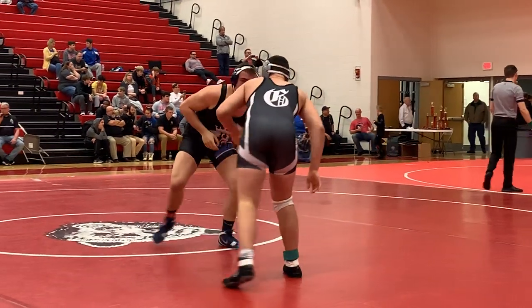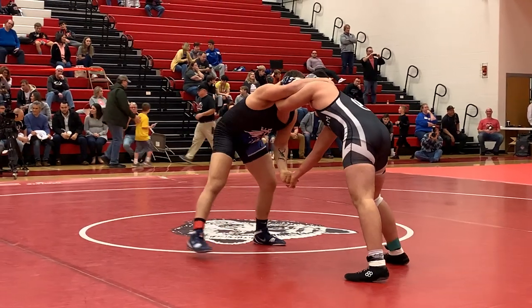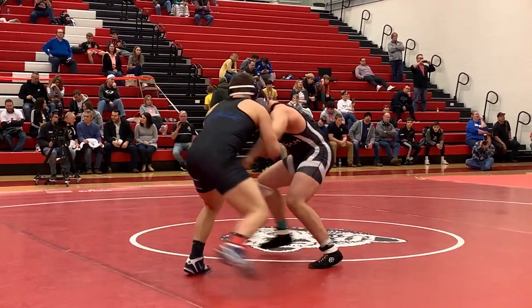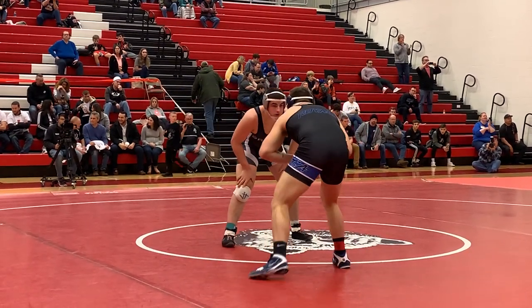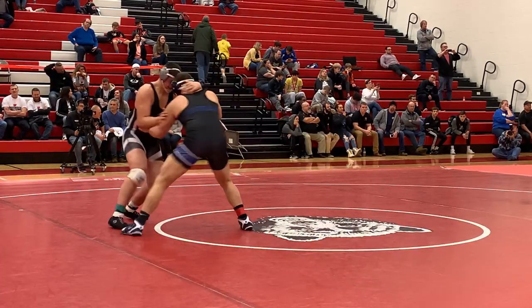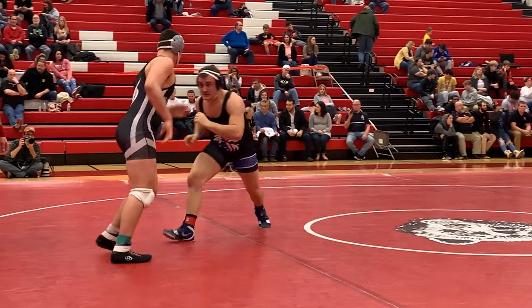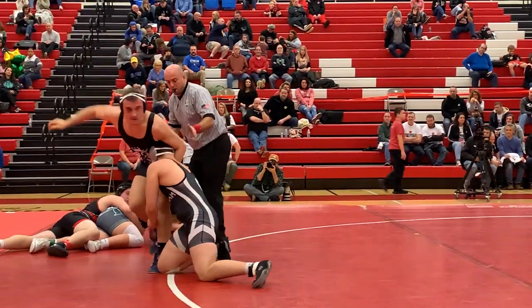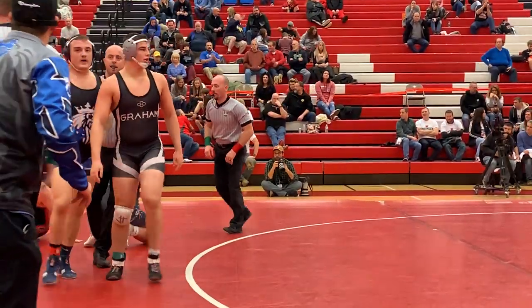Nice. Stay moving forward on him. Nice job. Now knees into the body. He doesn't want anything to do with it. Go ahead. Go ahead. Walker steps into it. Walker cannot stop the single leg to the right side. Stop it.